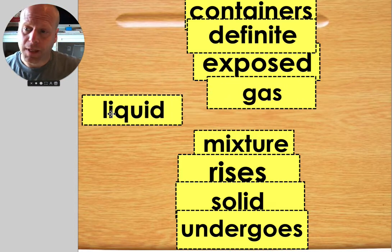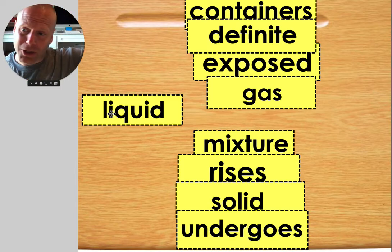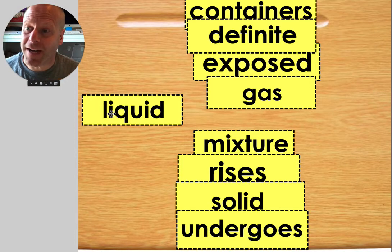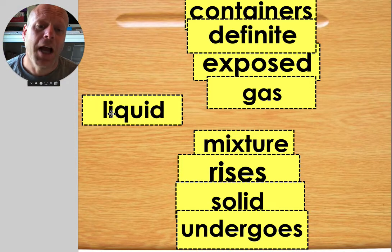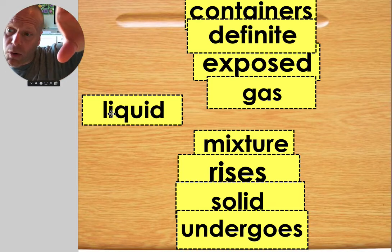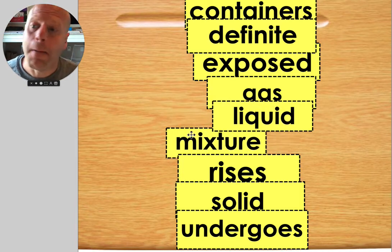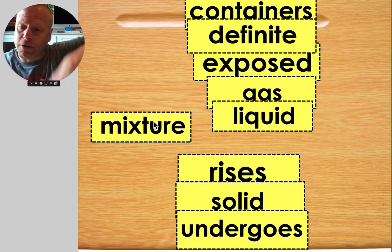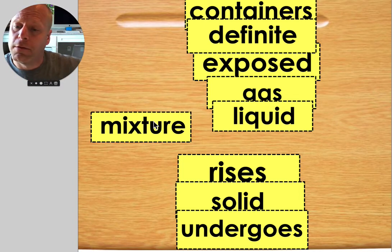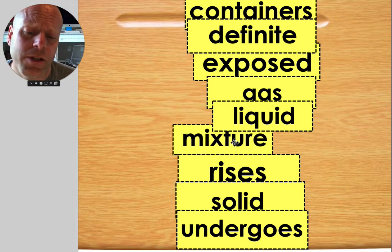Liquid. That's an easy one. Just pour it in. Liquid. Let's just pour it in. Container. Definite. 10 days of school left. Gas. And then liquid is when you pour it in. Mixture, right? You're putting things together, stirring them up. Mixture. It's kind of a cooking word. I wonder if it's kind of a science word, too. Interesting.